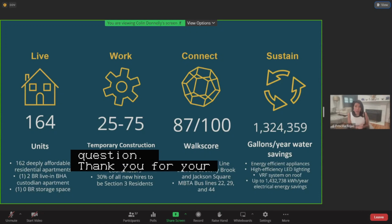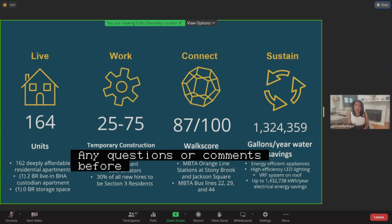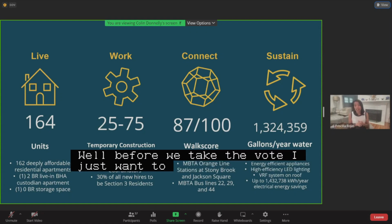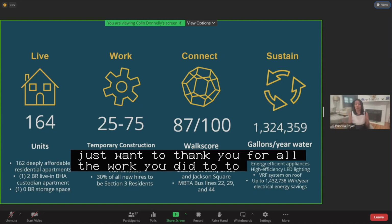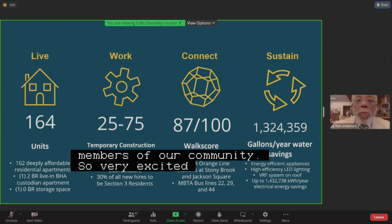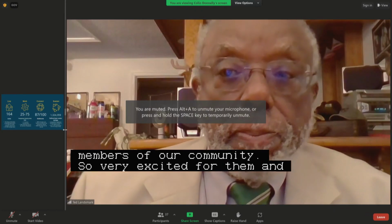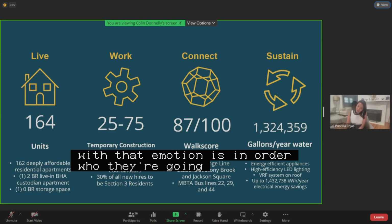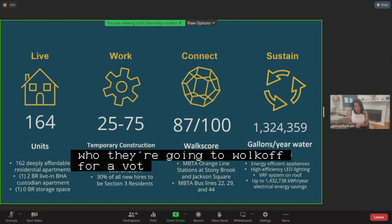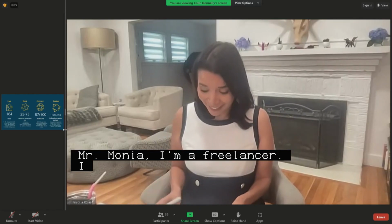Well, before we take the vote, I just want to thank you for all the work you did to find a way to finance this and enhance the lives of very valued members of our community. So very excited for them. And with that, a motion is in order. So moved. Second? Roll call for a vote. Mr. Monahan? Aye. Dr. Lansmer? Aye. Mr. Miller? Aye. And the chair votes aye. Motion passes. Congratulations. Good luck with the updates.